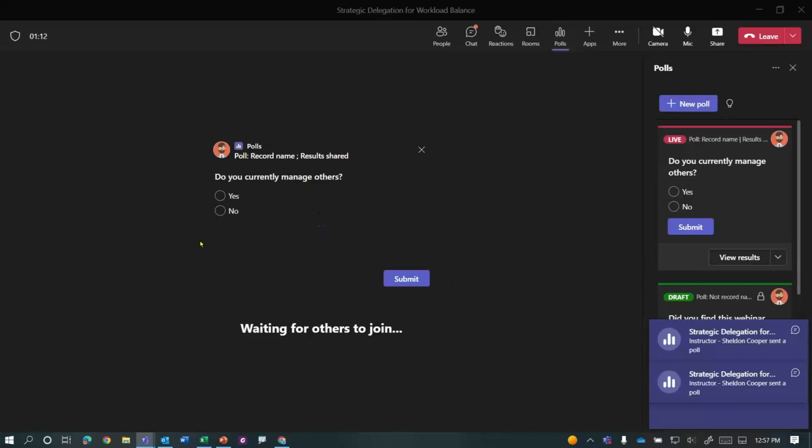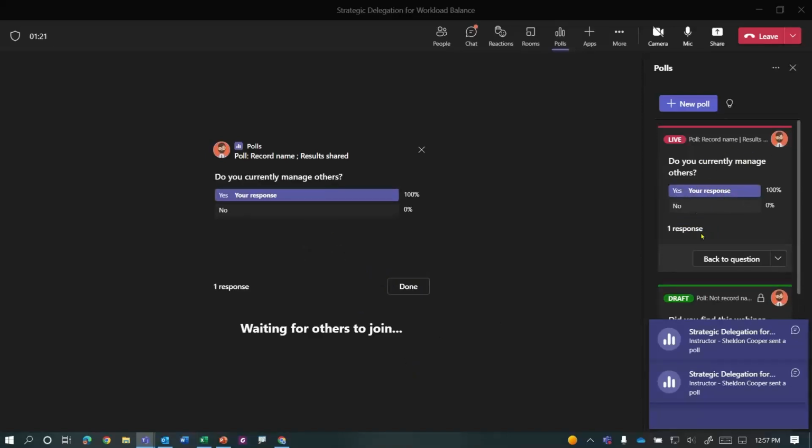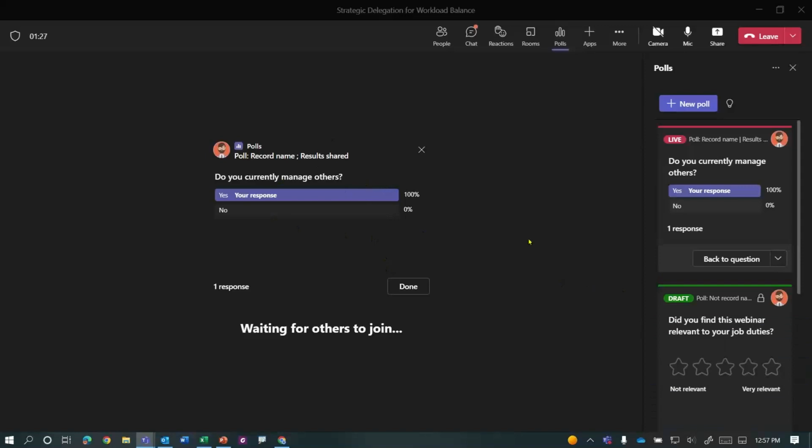And notice it'll pop it up for all the users. They can select their options and submit it. Now, you'll be able to see the responses, but if you chose to share those responses, it'll show the responses to all the users.